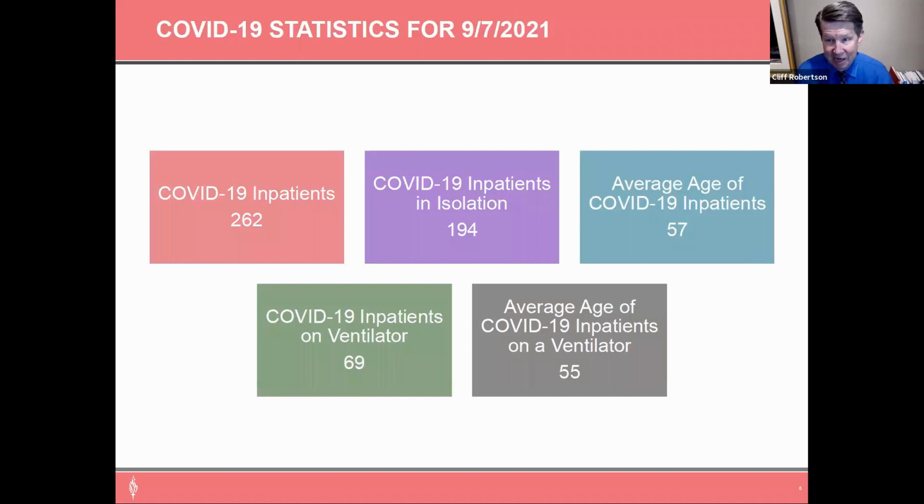This is the dashboard that is also there, so it shows you what our numbers are as of today. And again, I won't read all this to you, but just to point out, we're hovering at that 260, 270 range, and that's been fairly consistent now for the last couple of weeks. I think that's the last slide. So with that, I'm going to turn it over. I think first I'll go to Dr. Campbell and ask Dr. Campbell to make his comments, and then we'll go to Dr. Hardy as well, and then take whatever questions you have.